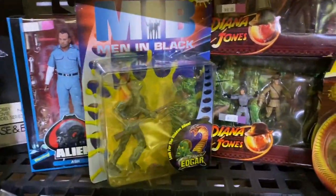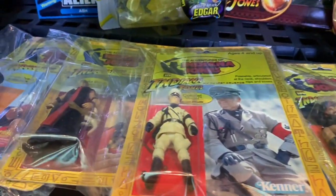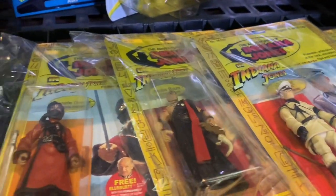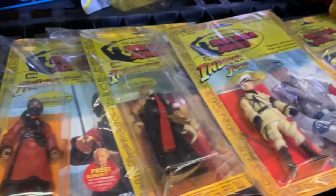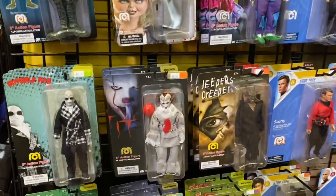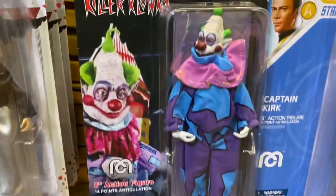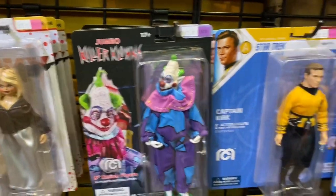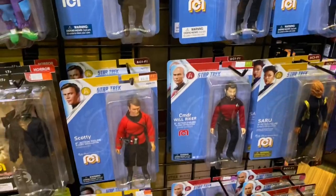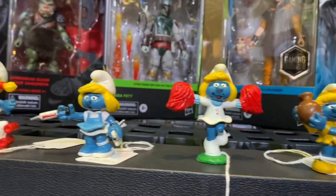Here's some Men in Black. And then we also have some Indiana Jones. We've got some, well, those aren't vintage. Those are actually remakes on the vintage card. That's interesting. I've never seen that before. And we've got more Mego over here. Check these out. Oh, I've never seen this one before. We've got some Star Trek. And we've got some vintage 1980s Smurfettes.